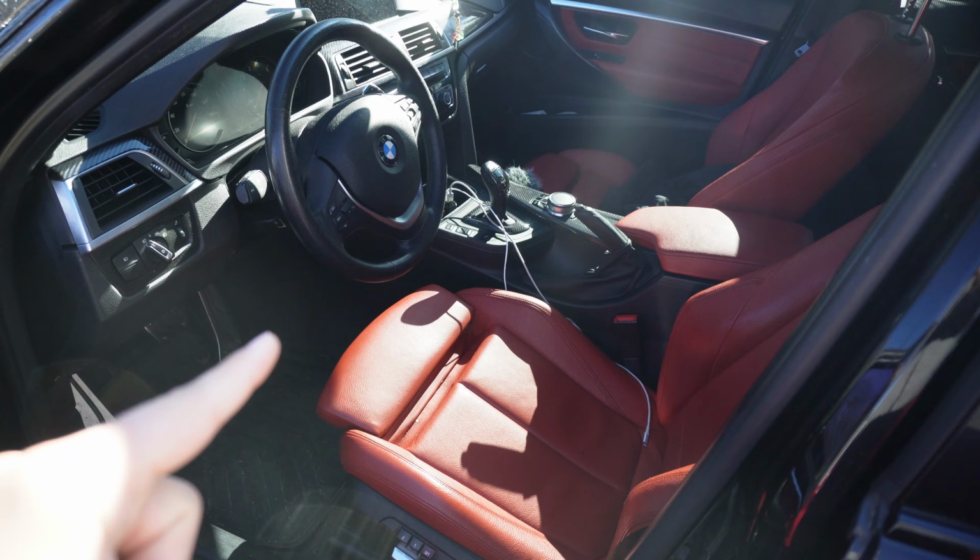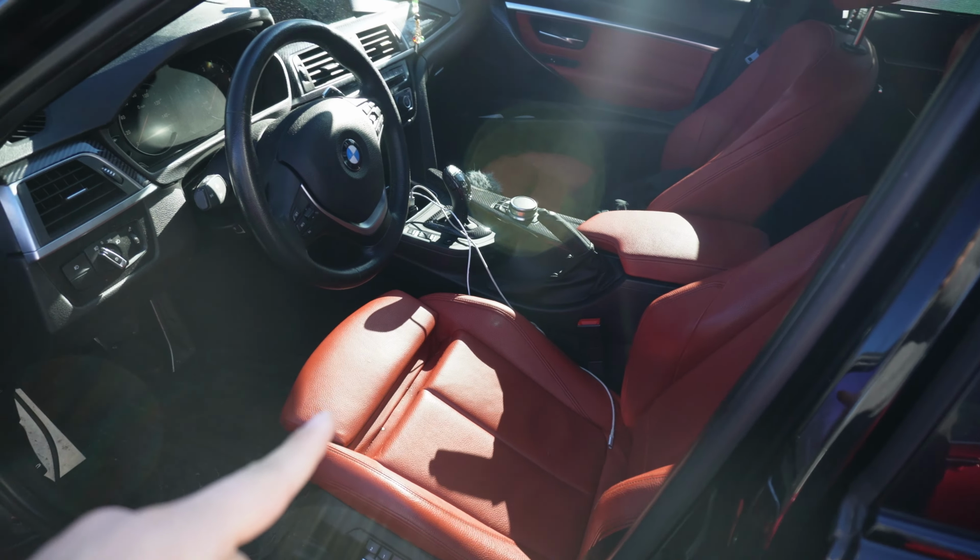So if you guys remember, I actually bought this car almost a year ago at this point. I bought it back in February of 2022. It is now January of 2023, and I absolutely love it. I especially love the spec. If you guys can't tell in the sun, this is black sapphire metallic, and one of my favorite things about it is the coral red interior, which I absolutely love. I had it on my 435 and I miss it, so having it on this car is really, really nice.